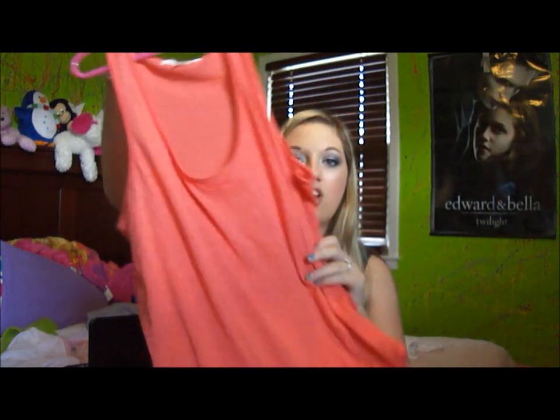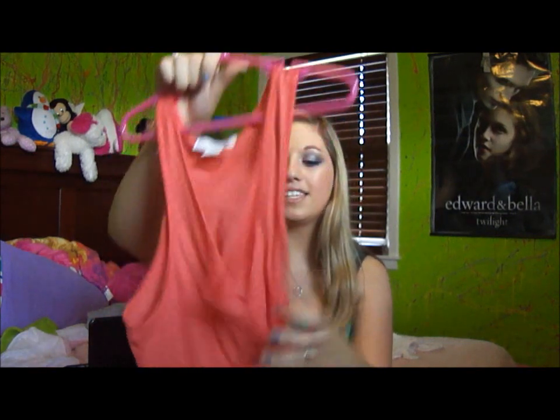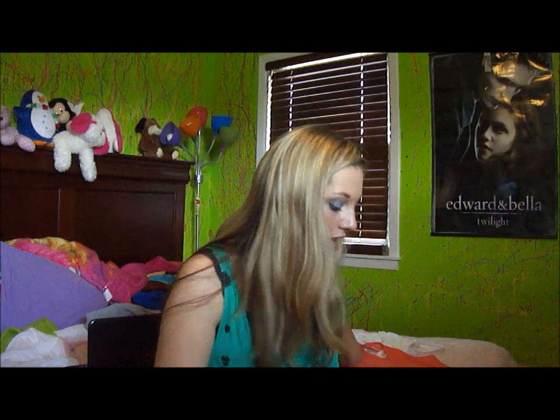One of the basic things I got was this razorback, but it's a flowy razorback, so it's not a tight razorback shirt, and it's this coral color. These are very essential, especially during summer when you just want to throw something on and not get too dressed up or anything. So I really like this. I think it was only like $4 or something, like $4.80.